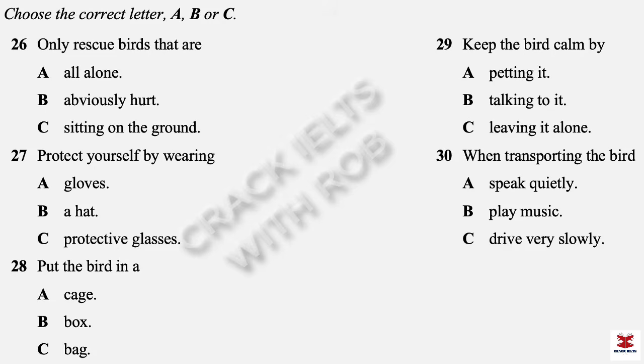So we should emphasize that people should only attempt to rescue a bird that's clearly injured. For certain kinds of birds, the rescuer needs to wear protective gloves because some of those birds have sharp claws and can tear your shirt, or worse, injure your face or some other part of your body.